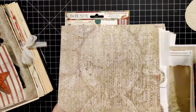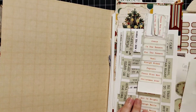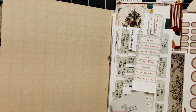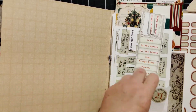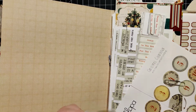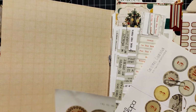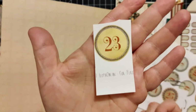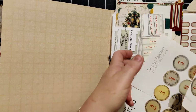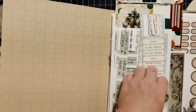I need it to be somewhat not bulky. Oh, and we need a number 23. So let's look at what we've got for numbers here. 23. Okay, that's not a terrible number, but it's not my favorite either. But let's go ahead and, sorry, you probably couldn't even see that. Here's the 23. So we'll put this over here. I don't know if I'm going to use that or not, but I'll at least put it there, and we won't forget about it.